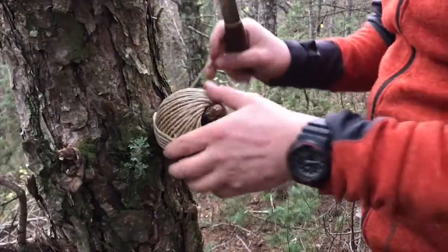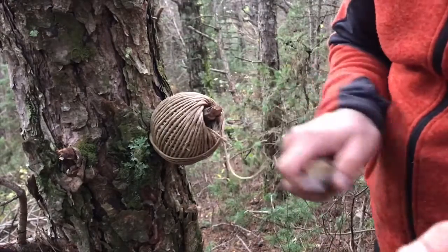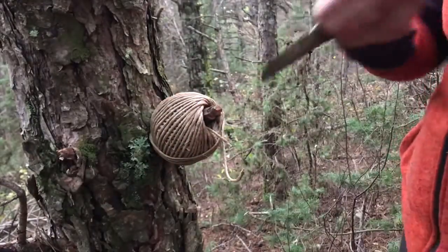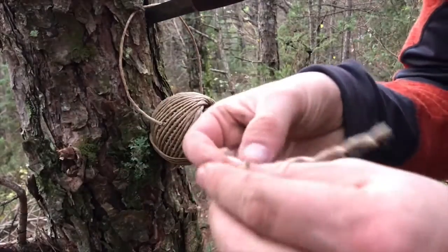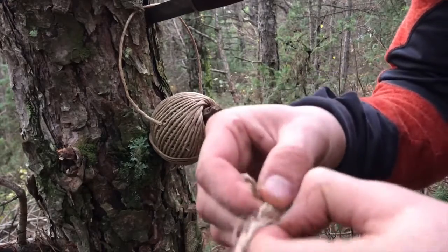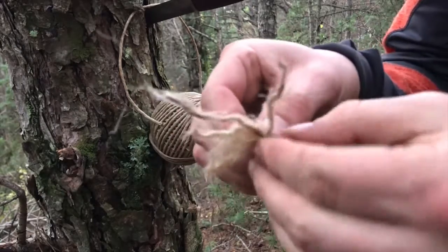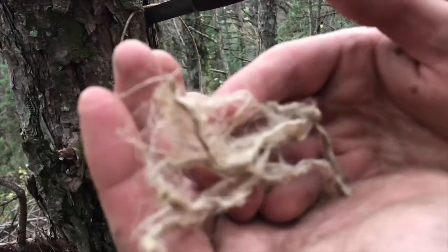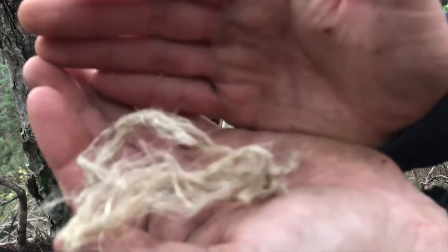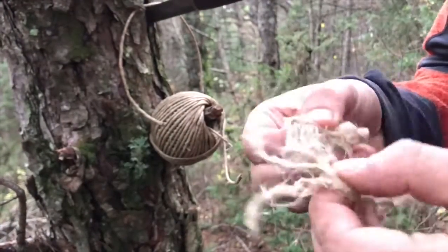There is one more great purpose of this natural cord, and if you make smaller pieces, you just tear them apart and you'll have this tiny fine material. And the best thing about this, it catches spark very easily. Come on, focus, focus, focus. Okay, there you go. And nice little fibers.